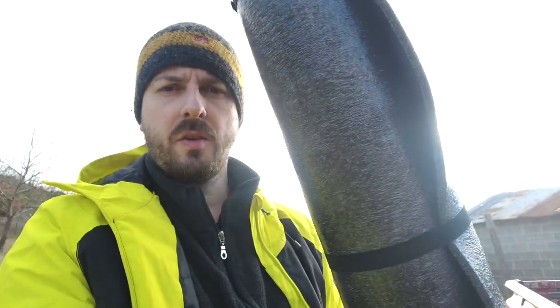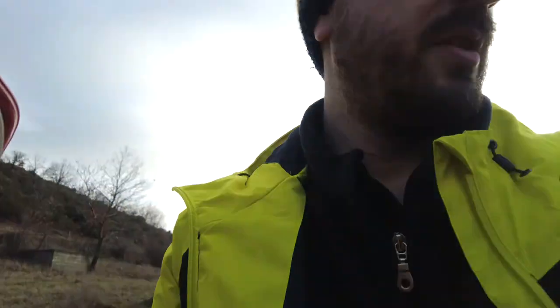Now, I haven't got a sub-zero rated sleeping bag, so I'm gonna have to layer up a little bit. So I've got my sheepskin, I have got a wool blanket, and I've got an extra pad as well. So not only have I got my climate static V, I've also got a foam pad. So hopefully that should insulate me enough on the ground to stay warm.